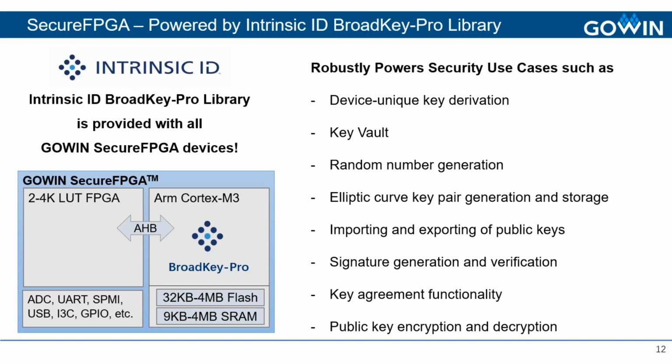The public keys of these pairs, however, can be exported, for example, to a certificate authority to get a certificate specifically for that public key. And once you have a certified public key, you can use this to set up secure connections to the outside world, to other devices, or perhaps a cloud service.